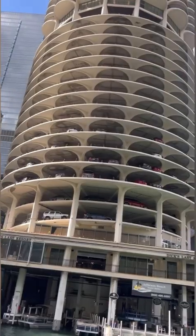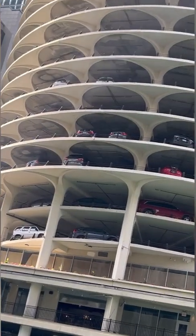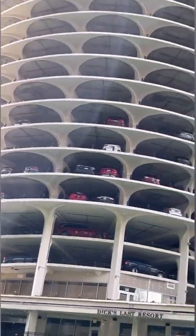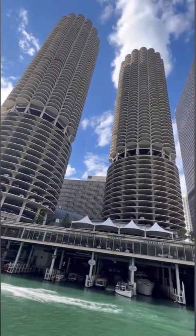Those apartments, folks, are pie-shaped. You get one piece of pie or two pieces of pie. Very hard to put furniture in there, I can assure you. The parking garage, you can see, is parking levels are down below. And the tightrope walker, Nick Wallenda.